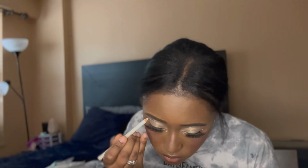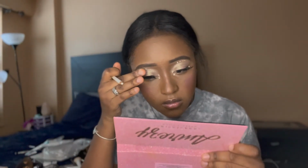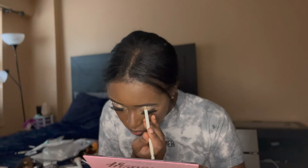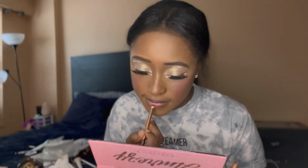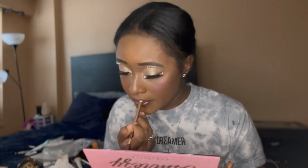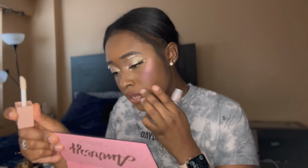All right, y'all. Y'all see me adding the gems using the white eyeliner pencil. Now, that is the trick. Y'all want to put the gems on y'all face? Y'all have to use the white eyeliner pencil because the white eyeliner pencil is tacky, and it's just going to stick.